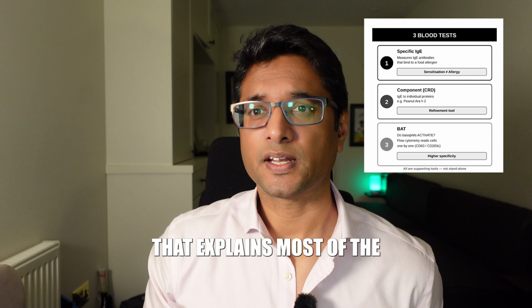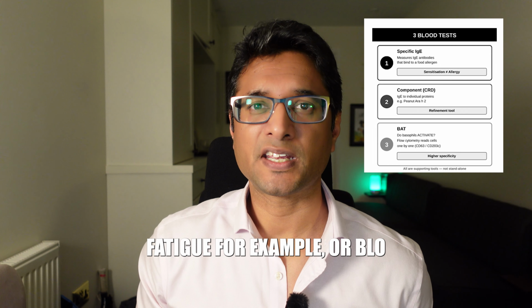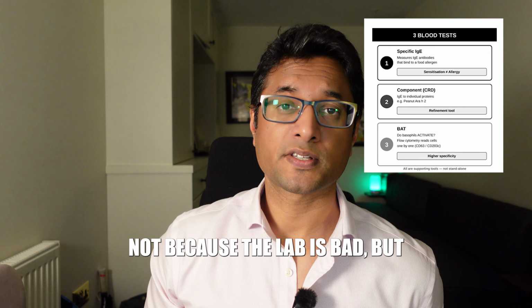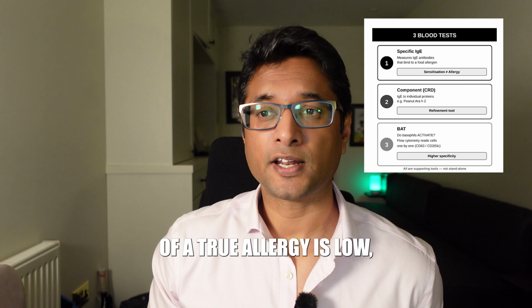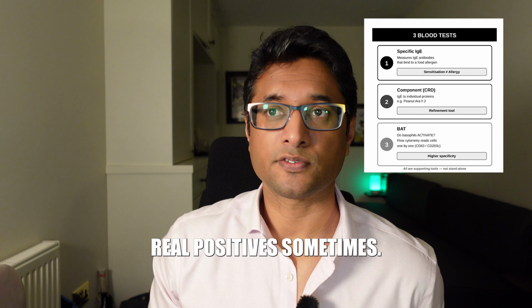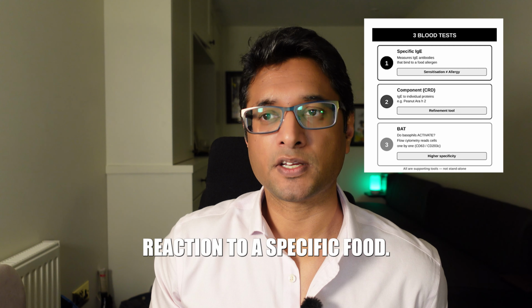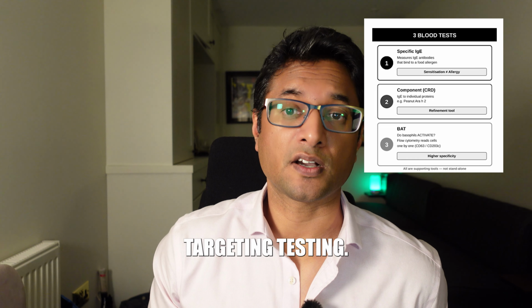And that brings us to the base rate problem. And this is the concept that explains most of the confusion. If you test 50 foods in someone who has a vague fatigue, for example, or bloating, but no immediate type reactions, you'll get false positives. Not because the lab is bad, but because of something called pre-test probability. When the chance of a true allergy is low, even a good test produces more false alarms than real positives sometimes. So the test works best when history suggests an immediate reaction to a specific food, and you test that specific food, so history first, then targeted testing.